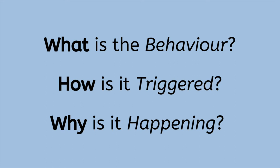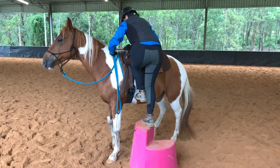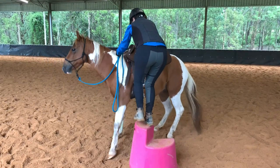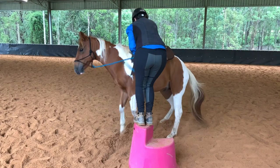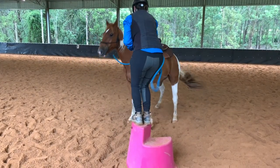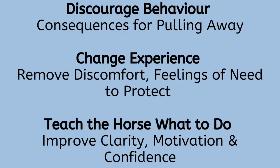So what I'm going to run through here is me investigating what the behaviour actually is, how it's triggered, and then also talking through why it's happening. So just look at that moment again. As soon as I put my foot down on that mounting block, I knew this was coming. I was trying to see what would actually trigger it, and it was quite easy to trigger and he'd just fly backwards like this.